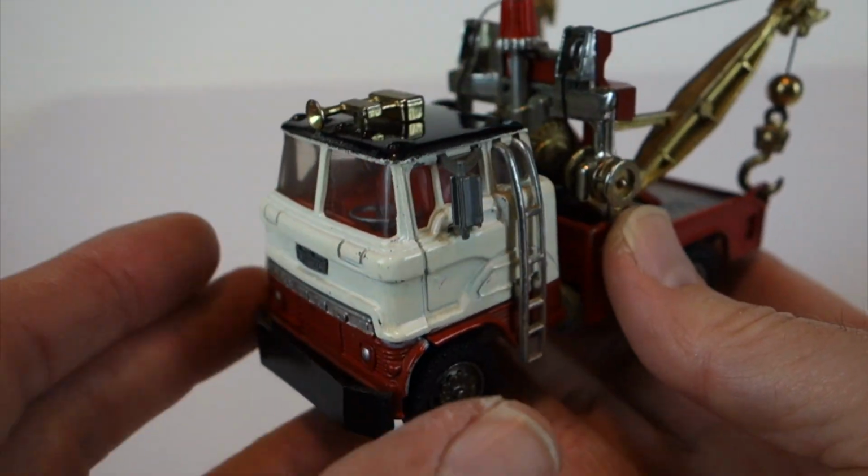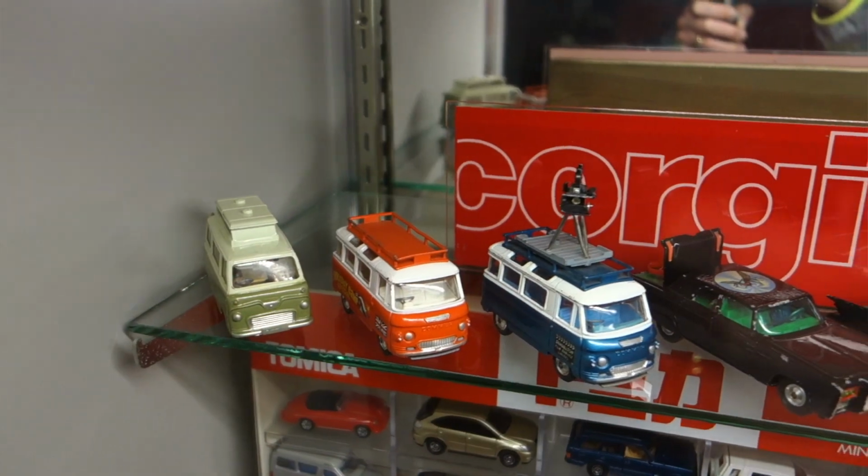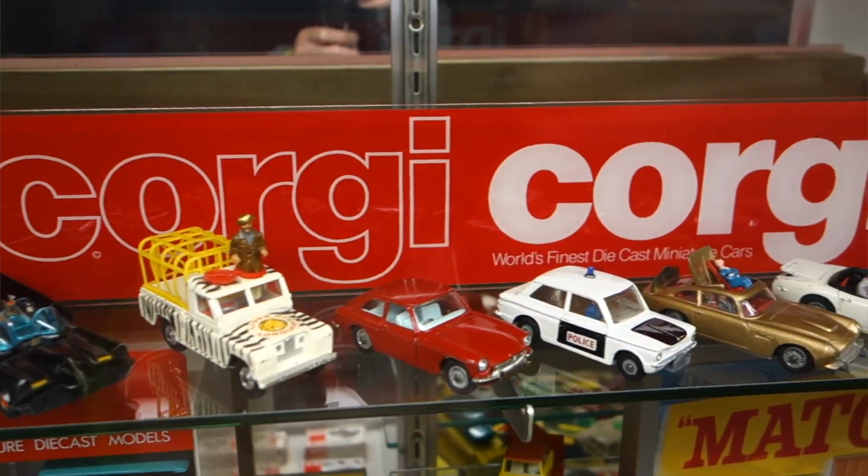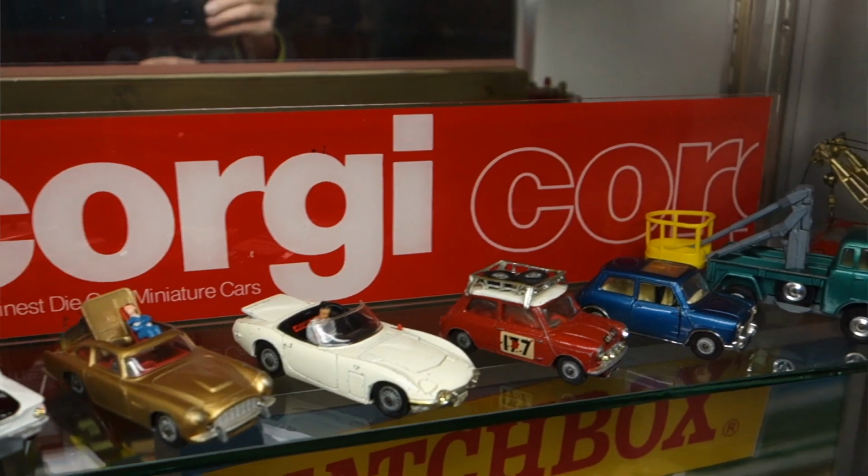So anyway, I hope you enjoyed this little collection of mine, and someday, if you feel inclined, start your own Corgi collection. It's a lot of fun.